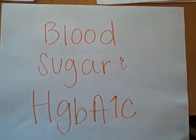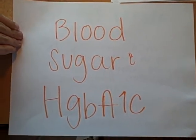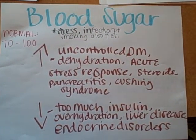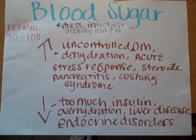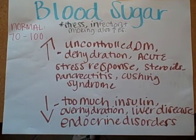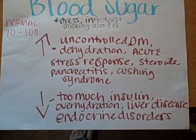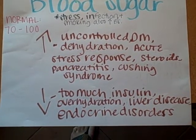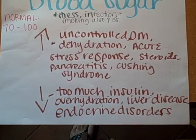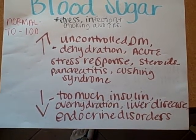Blood sugar and hemoglobin A1C are both methods of measuring blood glucose levels in diabetics. Blood sugar is one of the main ways to detect glucose levels. The normal range is 70 to 100. It can be increased with uncontrolled diabetes and dehydration. It's an acute stress response, so it will go up with stress or infection.